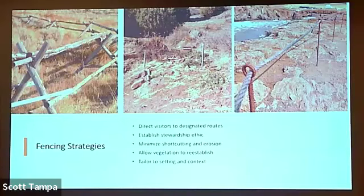Also, okay, so fencing strategies. In that kind of closer to the trailhead front country area, we want to have more established fencing to direct people where they're supposed to go and establish the ethic that this is a managed place that people care about. That's another thing. At first, I was personally really resistant to this because you don't want to put a bunch of clutter in there, but that's where you kind of do it. You start heavy and lighten up the farther back you go in.